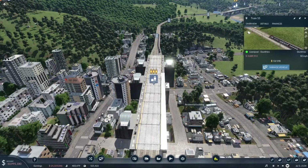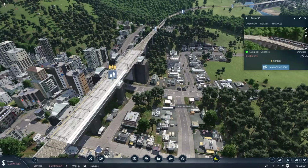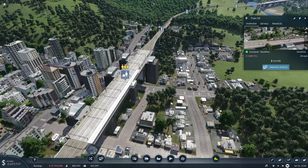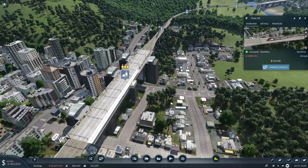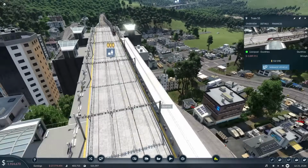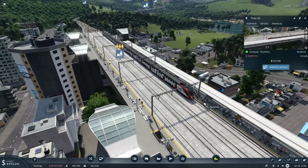So we just wait for it to make its way around here. And if it goes back the way it's come in, we're okay. We're back to normal. No stress. We can then focus on making money. So in it comes. Stopping off. There's a lot of people on this platform, so I'm assuming they all want to travel to Liverpool.